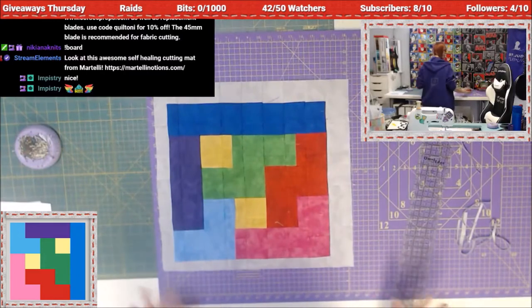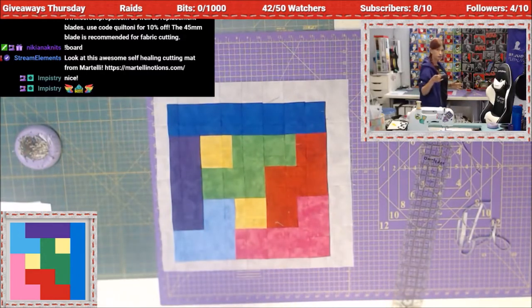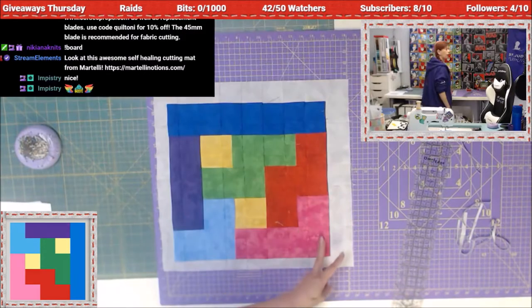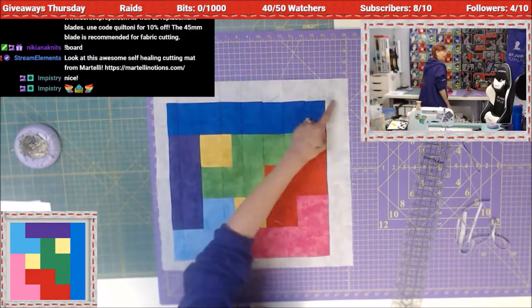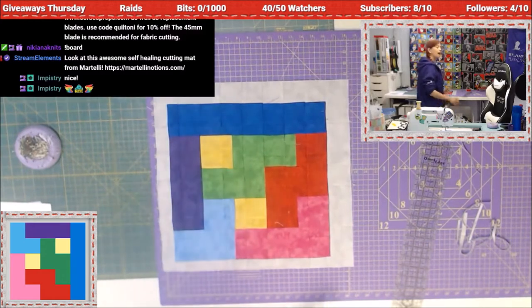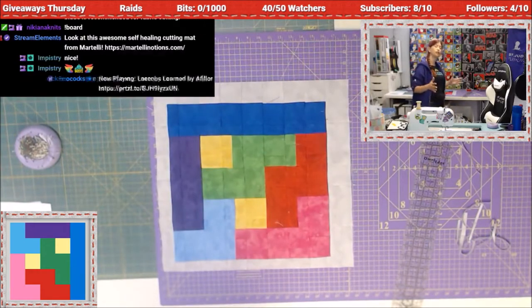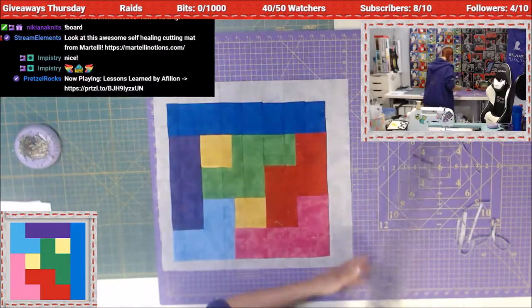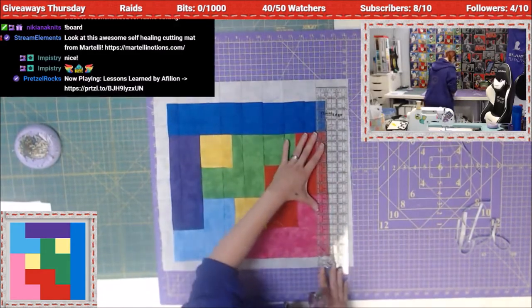Now, in this case, for this block only, you have a larger amount on the bottom and on the right-hand side. You do not have to completely center it if you want. You can lopside it in order to take more from the one side. But that's only if you have enough fabric to play with that. Mine, I'm centering. Okay?